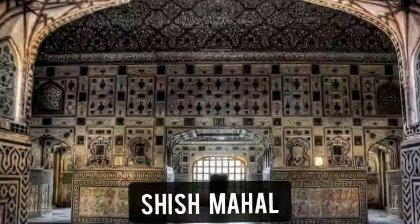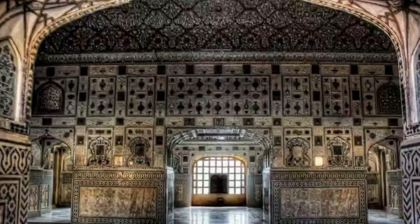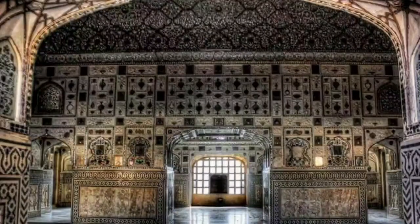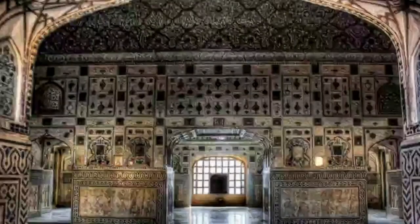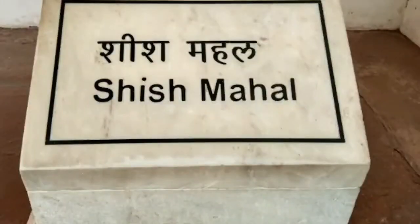Now, this is the Sheesh Mahal or the Glass Palace, which is the finest example of decorative water engineering in the hammams. It is believed to have been the harem or the dressing room, and its walls are inlaid with tiny mirrors which are the best specimens of the glass mosaic decoration in India.